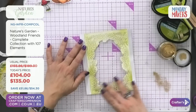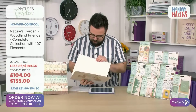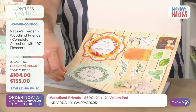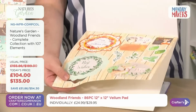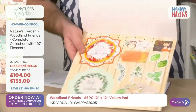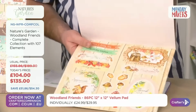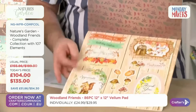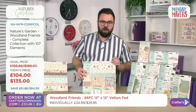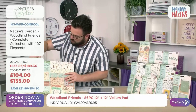Oh, yes. Do you want to see the toppers that are in there? Yes, please. Oh, let me show you. They are in the back of the vellum pad, and I believe you get 4 pages of them, but you get lots on each one. So you can see here, this one has the frame as well as the topper. That's actually 2 different pieces, that element just there. You've got the nice bits of foliage, and some nice tags in there as well. There's all sorts of different ones in there. So you've got 2 different designs of sheets, 2 of each of those sheets. Even things like your little toadstools and your leaves are in there too. And then, of course, all of your vellums are also in there for you to work with. If you want the vellum pad, $24.99 or $29.95 is your price on that one.